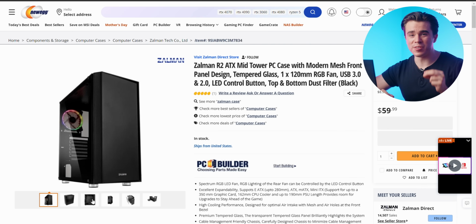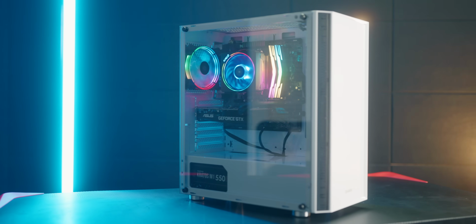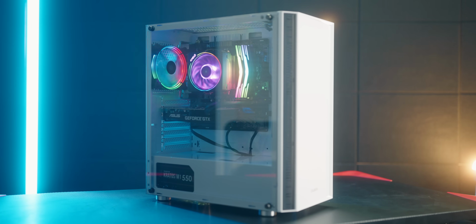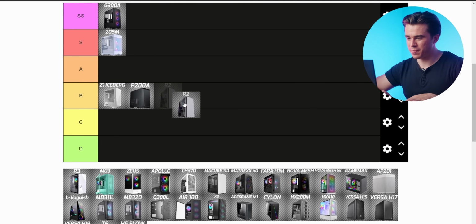But just letting you know, with this case in particular, the actual side panel that's used, I think it's acrylic glass. It's really dark, so it is a little bit troublesome if you want to display your components with a clear side panel like this. You won't find that in the R2. It's a bit dark, but still at $60, it's a pretty good value. So for that, I gotta give it a B tier.